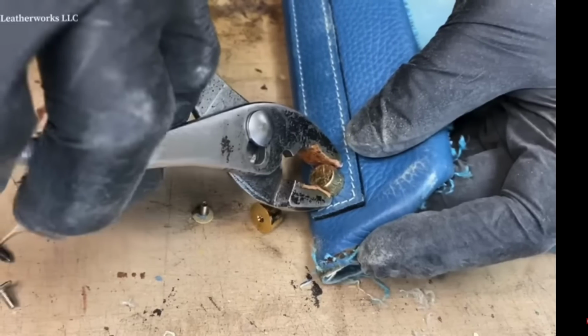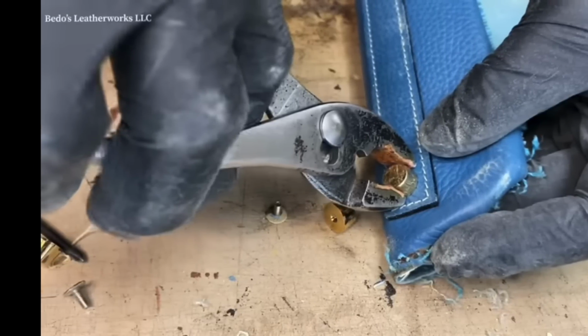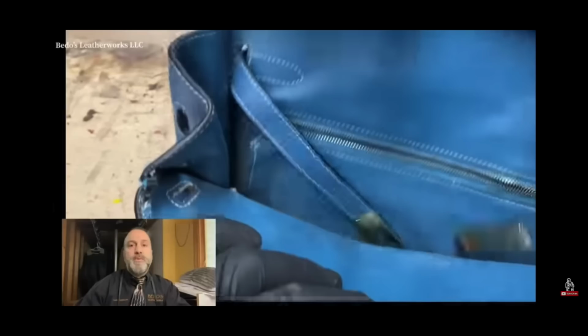Well guys, upon reviewing the footage again and also listening to some of your comments, I'm honestly questioning the authenticity of this Birkin. So let's go through some of the features of this Birkin in the video today and try and figure out if this bag is real or fake, because I don't know, guys. Let me know what you think.